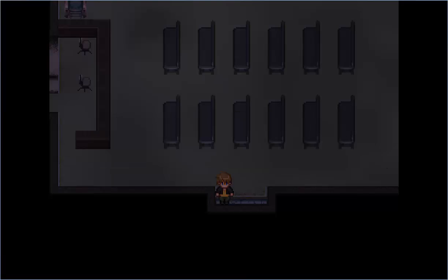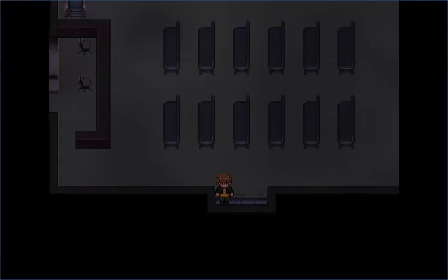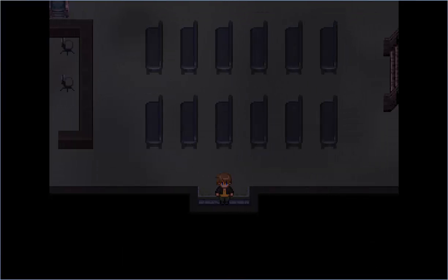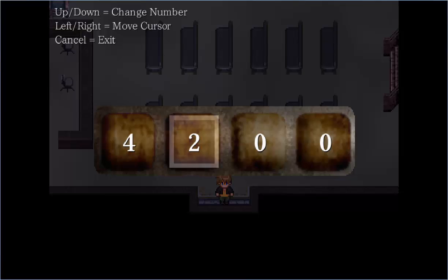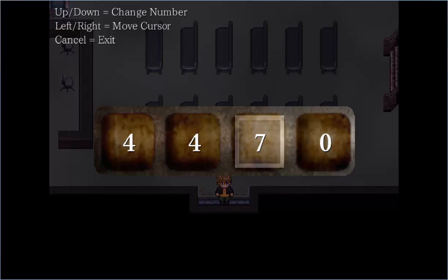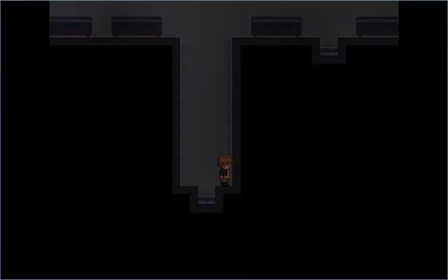Oh! Oh, defibrillator, there we go. Okay. So, that will give me a... There we go! Okay, I think it was 4489. Haha! Cool. I'm going through this faster and easier than I was expecting myself to.